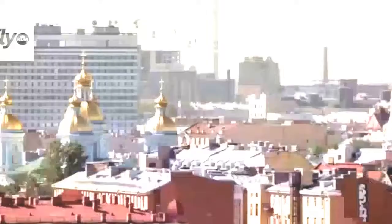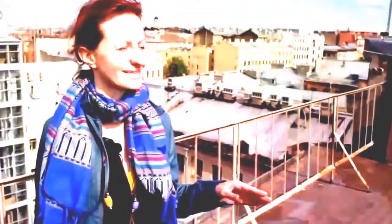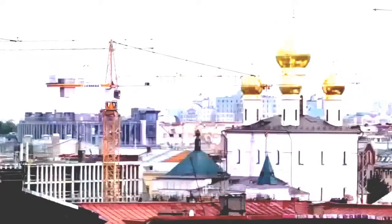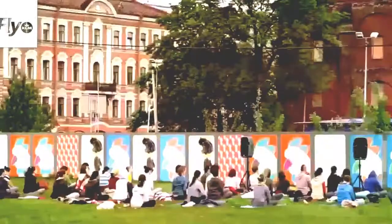This city still has the reflections of the Soviet Union time, you still can feel it. Now it's a new age, so you can feel both of it. You can feel the history that was during the Bolsheviks' time, you can feel the history of the Tsar's time, and now the new generation came. It's more like European, they're more liberal, they're more open to new ideas.